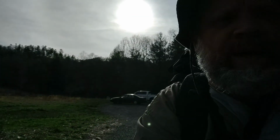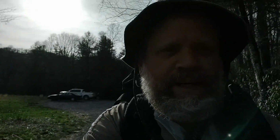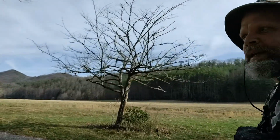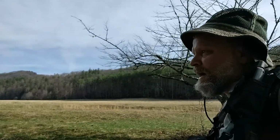Okay, it's about 5:30, so I've got about 2 hours of daylight. Sorry for the poor lighting, but I'm going to be doing a bit of flashlight hiking. Fortunately, I remembered to bring one. In fact, I'm going to grab one more.